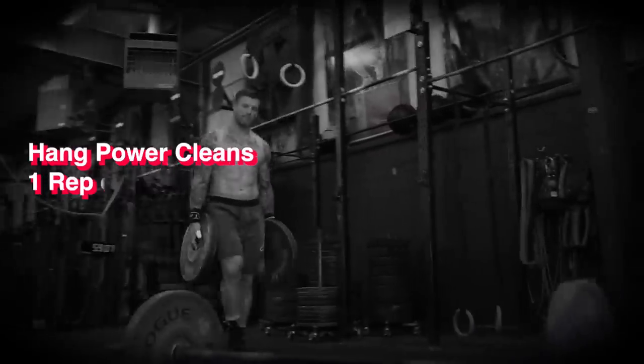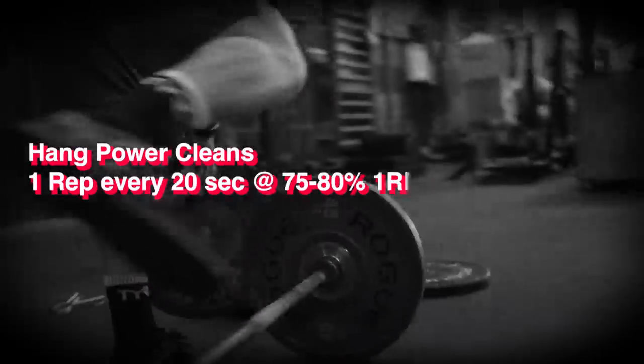The next component that we have here is hang power cleans. One rep every 20 seconds at 75 to 80% of the 1RM for 30 total reps.